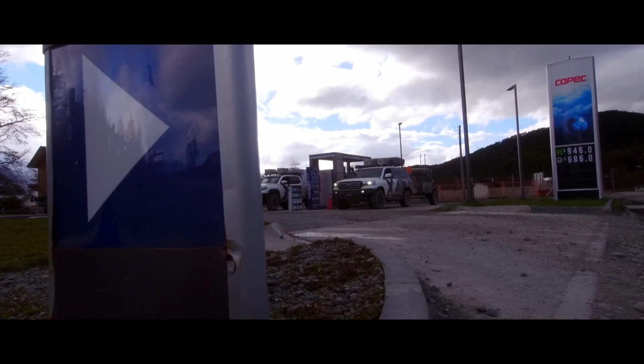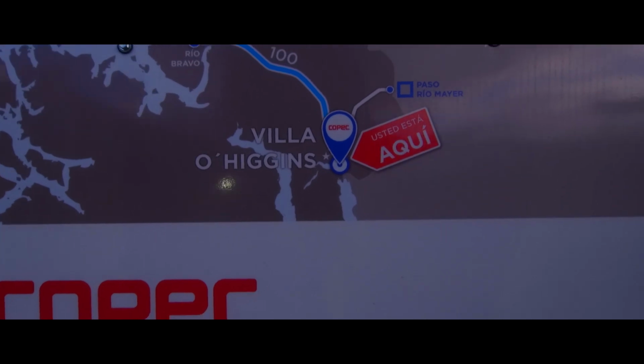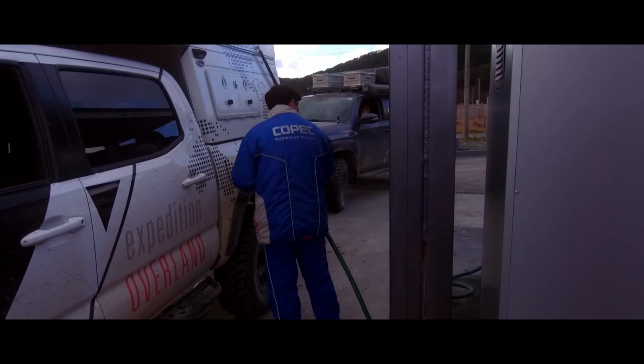Our research had said that there was very little fuel here. To our surprise, there's a brand new gas station here. Another sign that the Carretera Austral is becoming more and more modern.